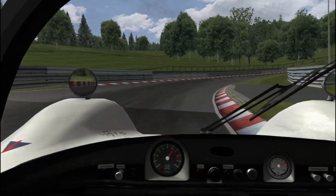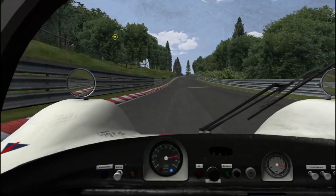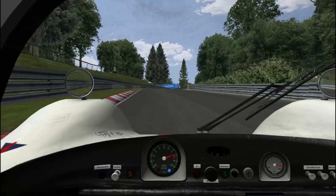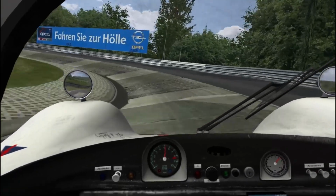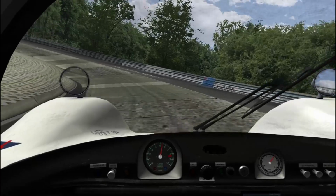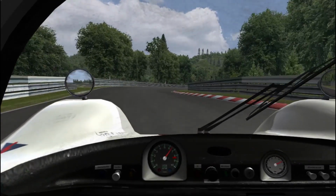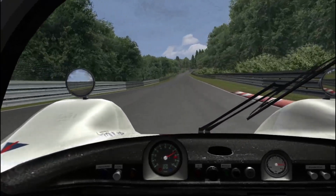We're coming up to the famous carousel corner. Those who don't know about racing know about the carousel. Gonna pitch the car in second gear, braking hard. Nice and bumpy, feeling that in the wheel. Careful on the way out as well. Very easy to get those wheels spinning up. Get yourself into a spin.